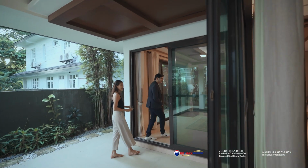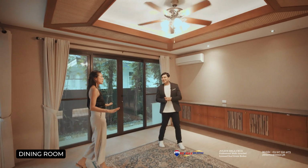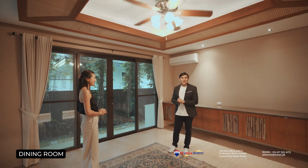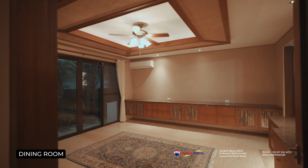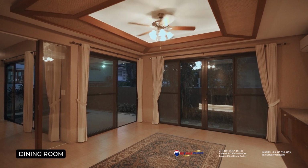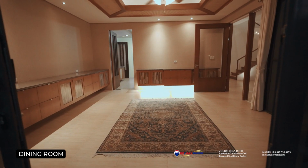Now this is a very interesting large room. And I would say this could be used as a dining room, correct? Indeed, you are correct. So you can see that this particular dining room is enclosed. You have glass doors, and then you have sliding doors that lead outside. So you can enclose this to make the dining experience a little bit more formal.